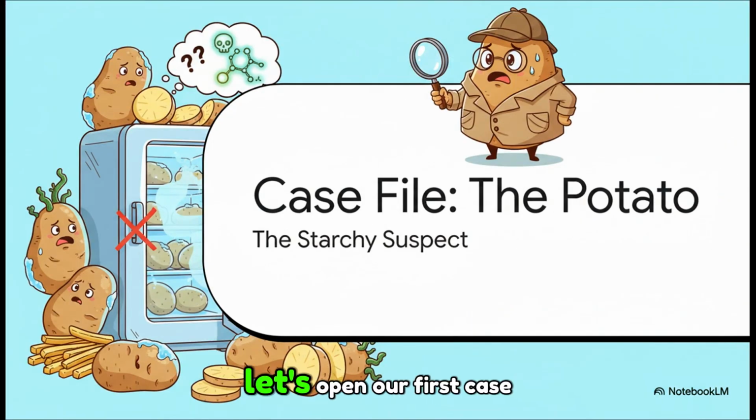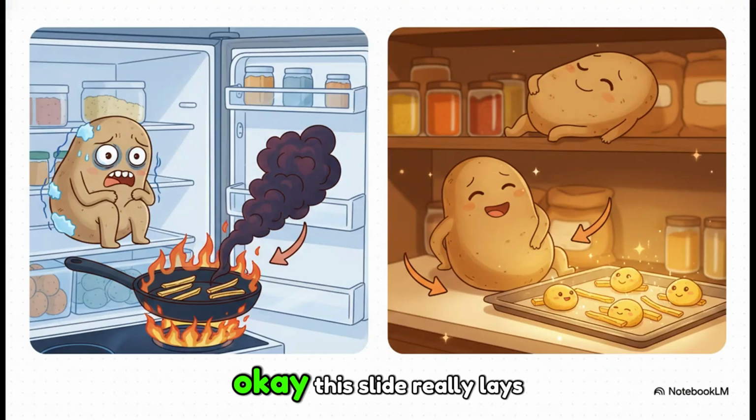Okay, first up, let's open our first case file. The prime suspect? The humble potato. It's a staple in pretty much every kitchen, but its relationship with the cold? Well, it's complicated. And potentially dangerous. Okay, this slide really lays it all out, the whole chain reaction. So here's what happens.